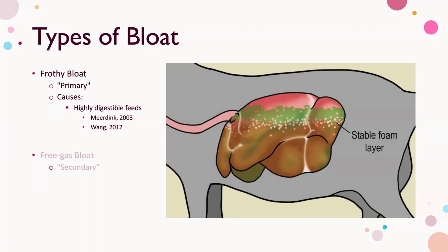However, we have two types of bloat. The first one is frothy bloat, otherwise known as primary bloat. It is generally caused by highly digestible feeds or high protein feeds, which are usually the highly digestible ones. This includes things like legumes mostly, particularly alfalfa and clover. Some legumes do not cause this problem as bad as others. You can see frothy bloat with high digestible concentrate diets, though, like in feedlots. And so you might hear somebody call it feedlot bloat. It is essentially the same thing.